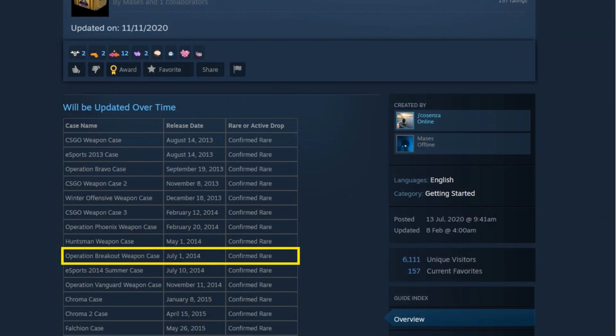Next we have Rarity. The Breakout case is one of the earliest skin cases released in the game, as it was released on the 1st of July 2014. Since it had been released such a long time ago by Valve, they have placed it in the rare drop pool. For those who don't know already, basically what that means is that it very rarely drops for players with either a Prime or non-Prime Steam account, but it still drops occasionally.